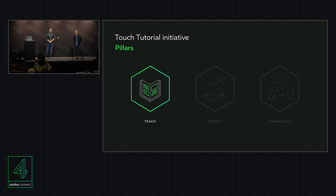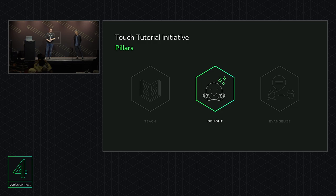So that led us to three pillars. Teach the controllers. Delight, so we want to reinforce immersion and presence. And then evangelize, we want people to go out and show their friends and family.